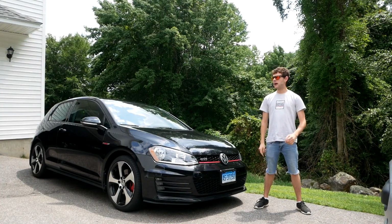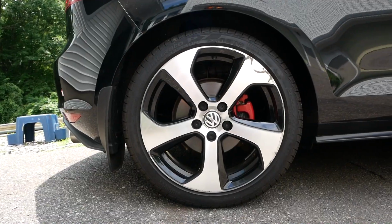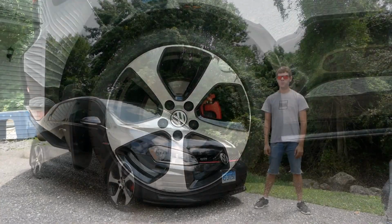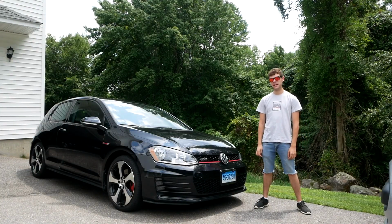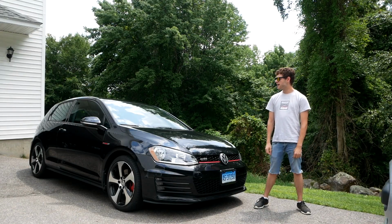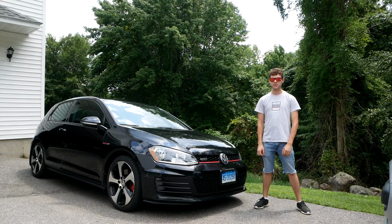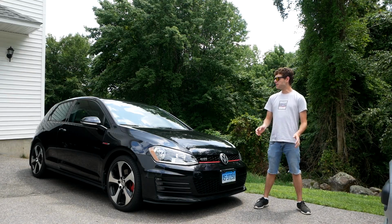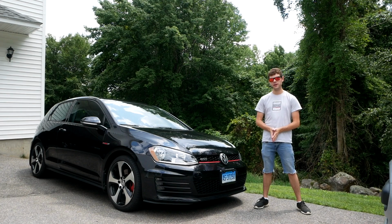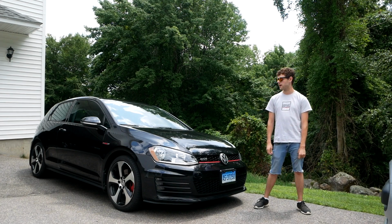One last silly problem is the wheels on these cars are extremely easy to curb. They have that really nice machined face, but that basically attracts curbs and makes it very easy for you to scratch them up, so you do have to be super careful. I haven't had a problem with that, but the previous owner did scratch up the wheels a decent amount on this car. But other than that, I haven't had too many major problems with this car, and I haven't found too many major problems with this car.